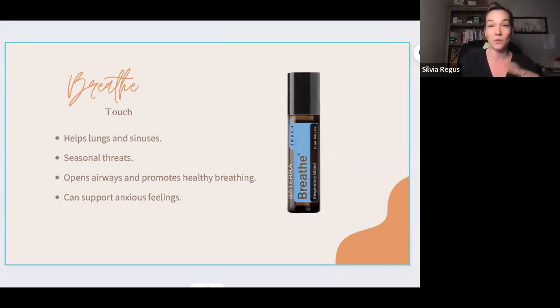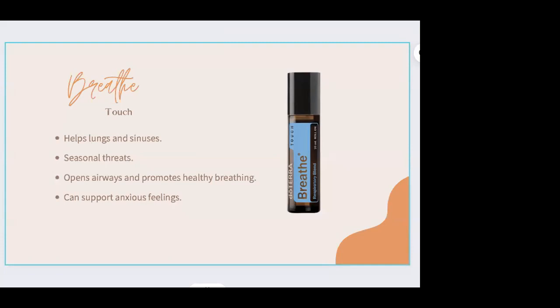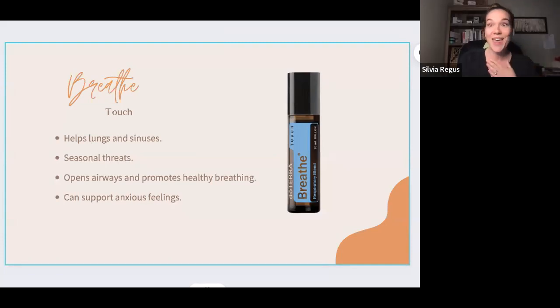Even now, as the weather is warming up a little bit and we're having some seasonal changes, maybe some of you are noticing them. This Breathe Touch is going to come in clutch. It is a blend of laurel leaf, eucalyptus, peppermint, tea tree, and ravensara essential oils. What Breathe does is it helps maintain clear airways and easy breathing.